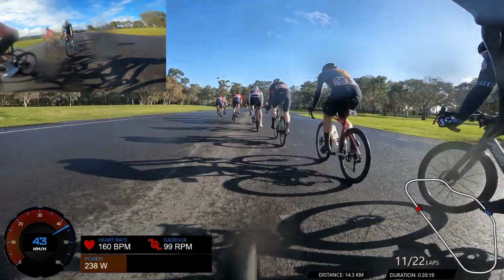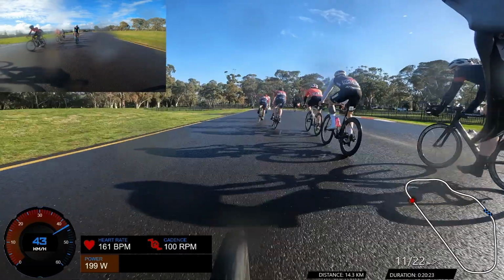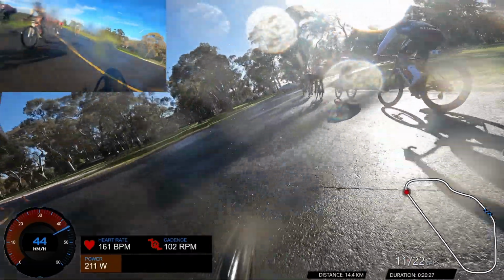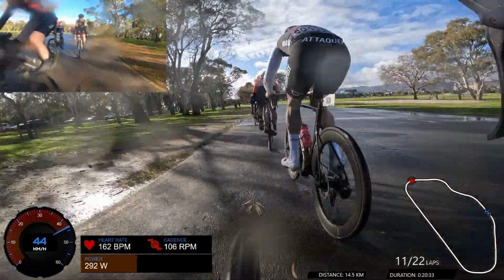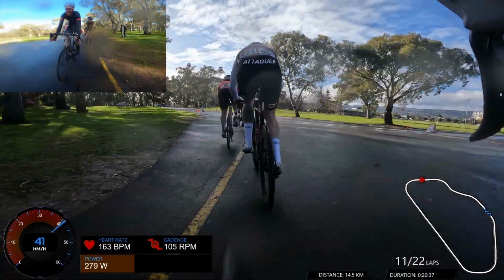I see this move going up with 2 guys jumping, but I can also see some of the really strong guns still in the bunch. And with more than half of this race to run, I'm just going to keep rolling through in the bunch. Once again, I take this bottom corner really wide, pedal the whole way through it, and just come out feeling like I've expended no energy in the corner rather than having to sprint out at the other end.